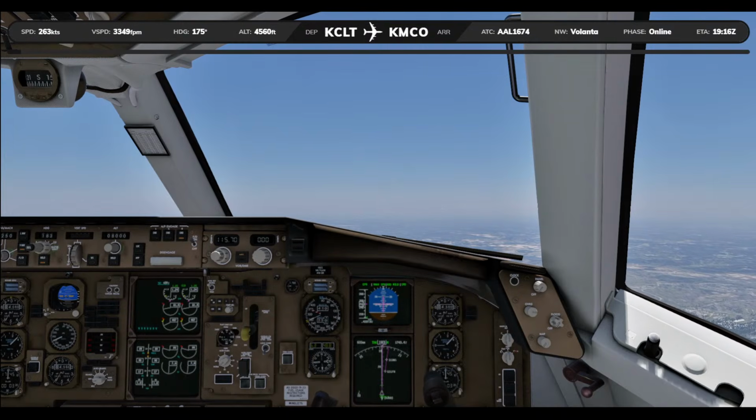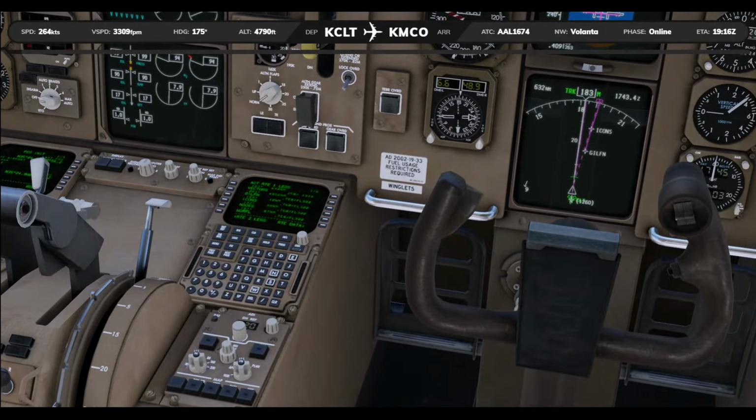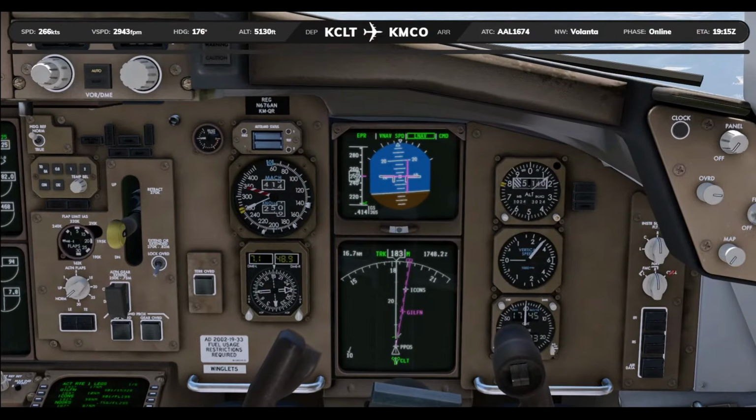And let's go ahead and just turn left towards Gilfin, is it? Yeah, Gilfin. Gilfin in the box. You like it, love it, execute, and LNAV. LNAV is active.